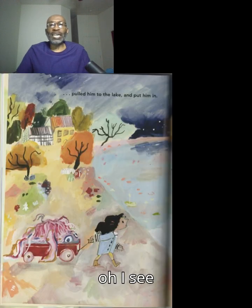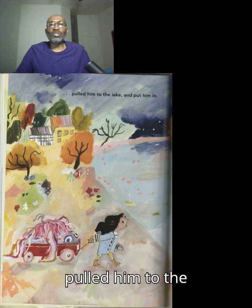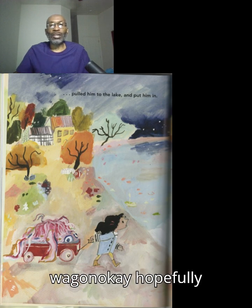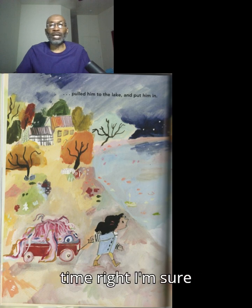Oh, I see. Pulled him to the lake and put him in the lake, into the lake. That's why she used a wagon. Okay, hopefully you hurry up because he's probably supposed to be in water most of the time, right? I'm sure she was hurrying to get to the lake.